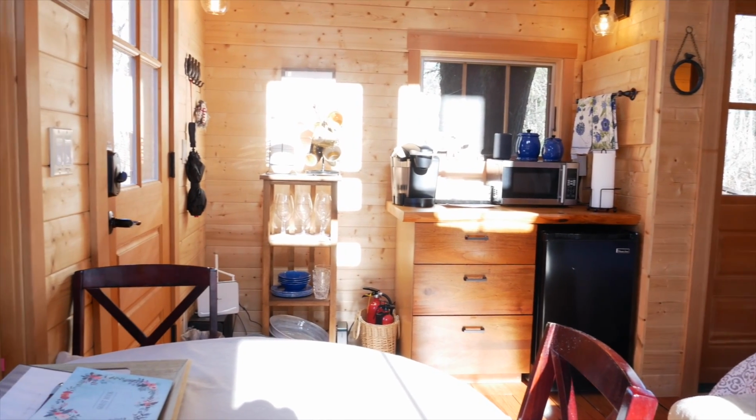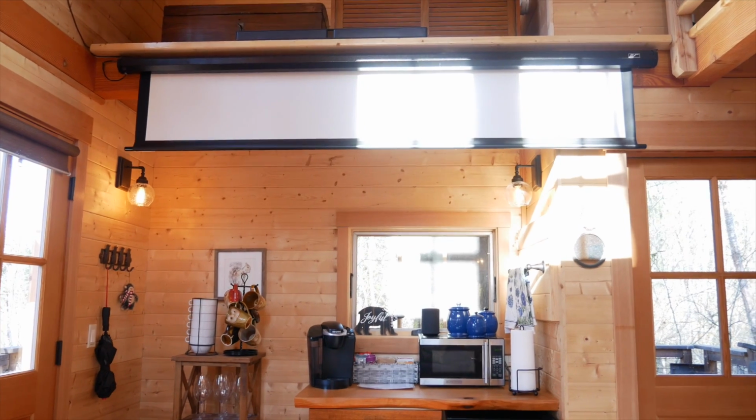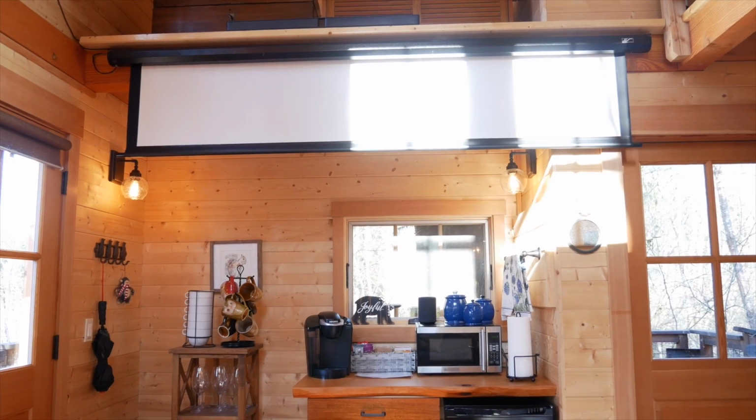So most everything in the treehouse is controlled by Echo or Alexa. Echo, turn on projector. So we have a 100-inch screen that drops down here.